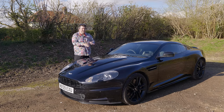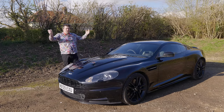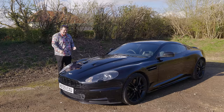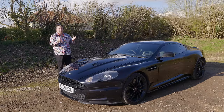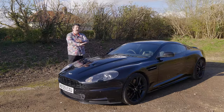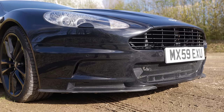You see, I genuinely wasn't set on getting a DBS at all, because I believed what I said. I wanted one of these, I lusted after one of these, but at £70,000 to £80,000 or more, depending on spec, it would be more than twice the price of the DB9. And that I just couldn't justify. However, what you're looking at here isn't just any old Aston Martin DBS. This is the cheapest Aston Martin DBS I've ever seen for sale that isn't already on fire or a previous write-off. Even so, I was set on not getting a DBS.